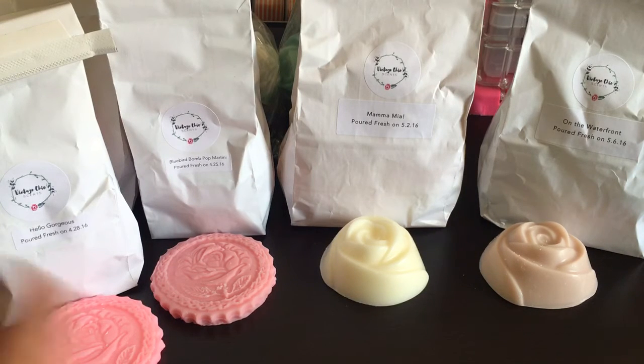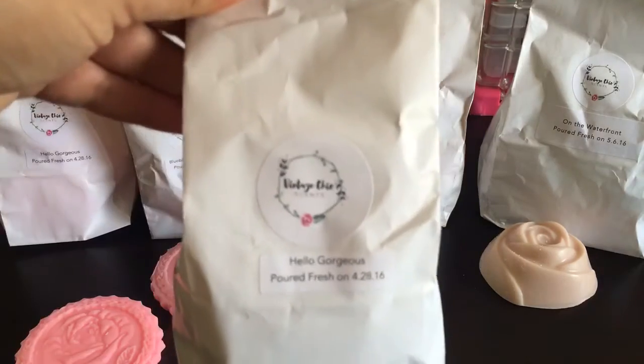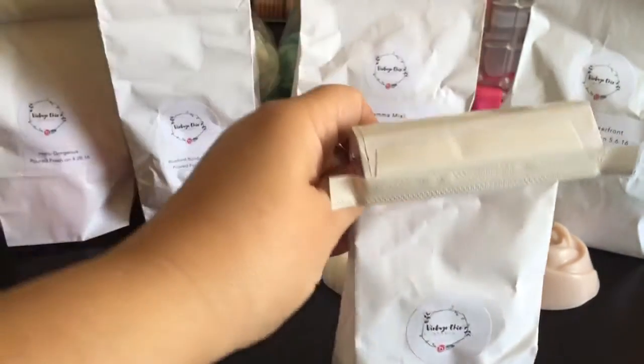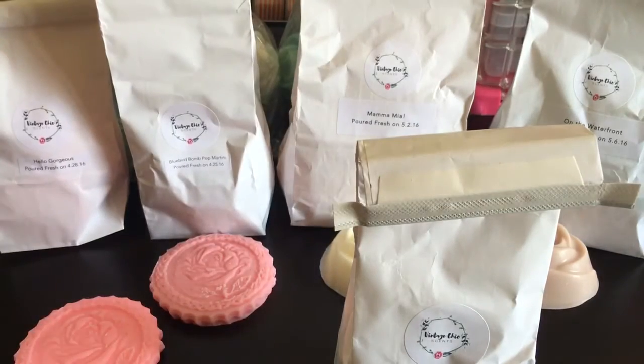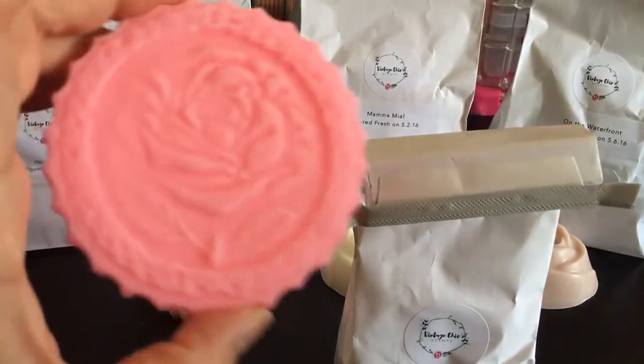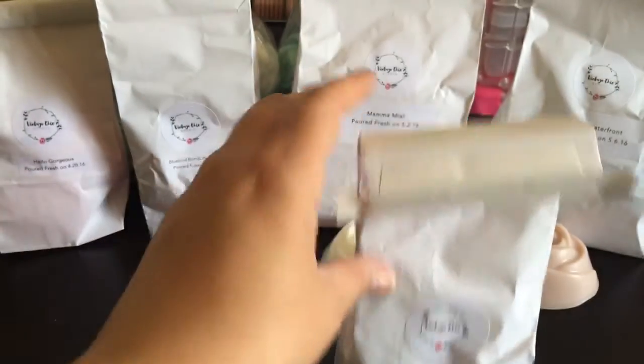I got blossom bags, deluxe blossom bags, and then 2 samplers. So the first one, I'll start over here on the left. I actually did get 2 bags of Hello Gorgeous. So that's the first one. Here is the second one. And these are the 8-ounce bags, her blossom bags. So here is what it looks like. Well, one of the shapes.